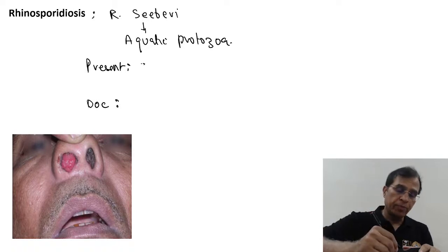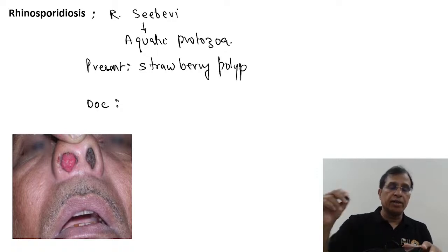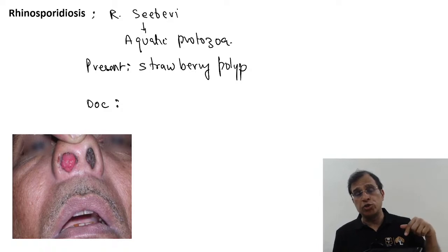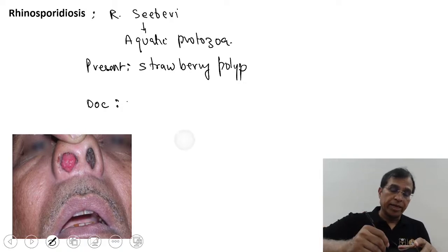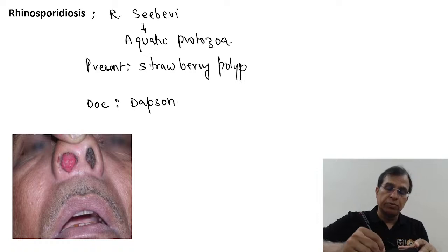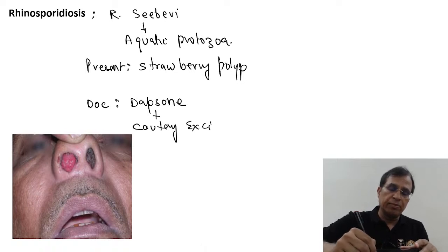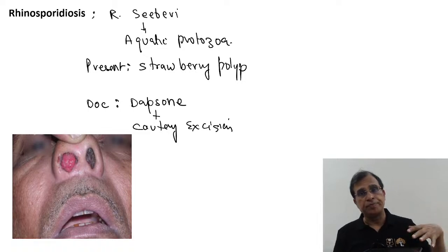It's called strawberry polyp, because of the deep red color growth in the nose. Look at the image which is shown. The growth in the nose is deep red in color like a strawberry, and that's called strawberry polyp. And drug of choice is dapsone. Dapsone, which is given for leprosy, but we also do cautery excision here. But drug of choice is an MCQ, which is dapsone. Streptomycin in the previous one, dapsone here.